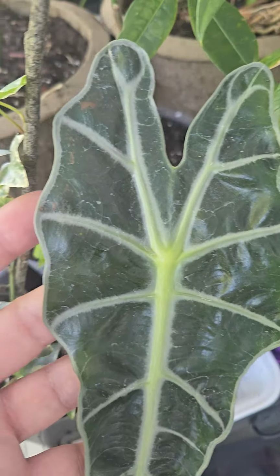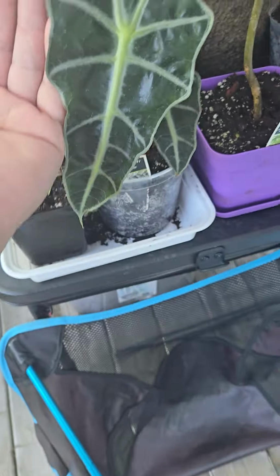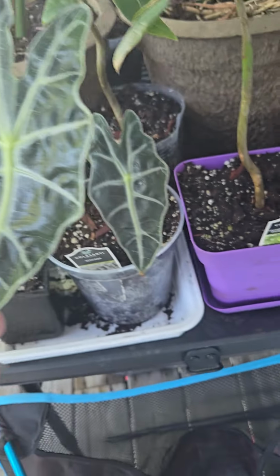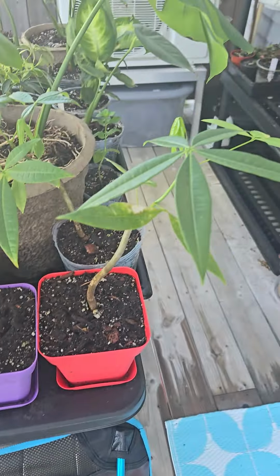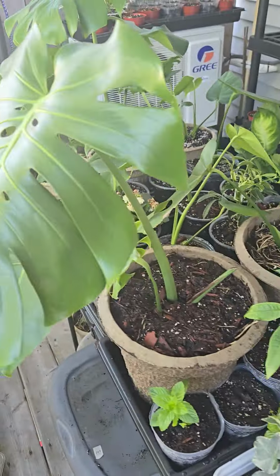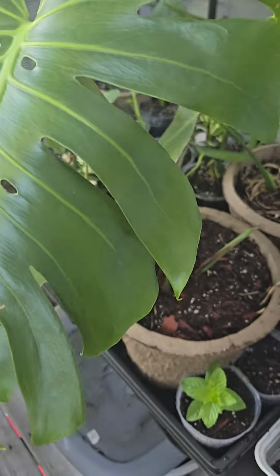Is this considered to be a big leaf? This is bigger than my phone. It's the first time for me having plants like this, so I have no idea. Well, I know this one is a big leaf.